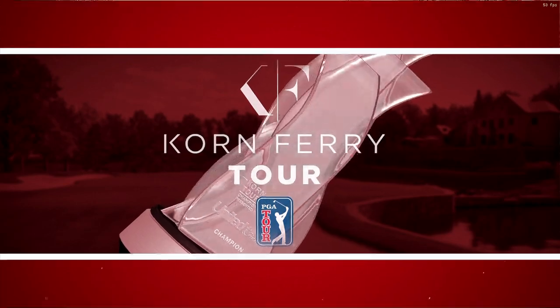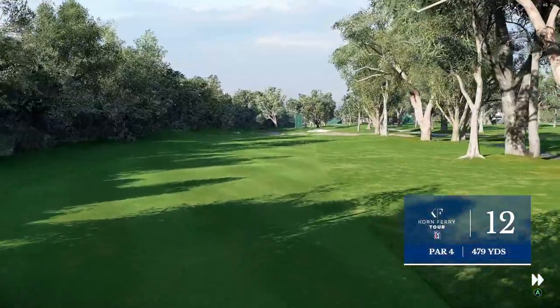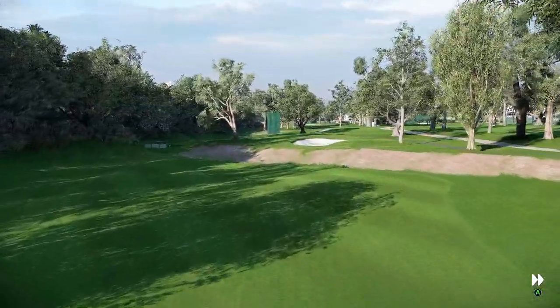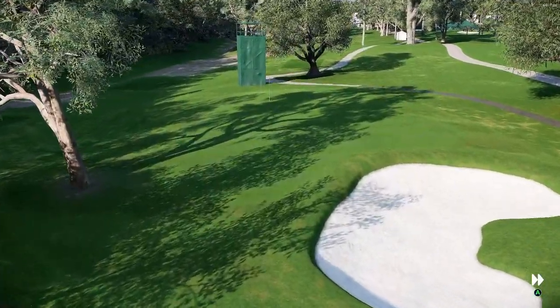Up next, a toughie, the 479-yard par 4 12th. It is a gentle left to right, so fading the ball is encouraged. Up near the green, beware of that lone sycamore tree known as the Humphrey Bogart tree, so named because he loved watching golf and relaxing under its shade.